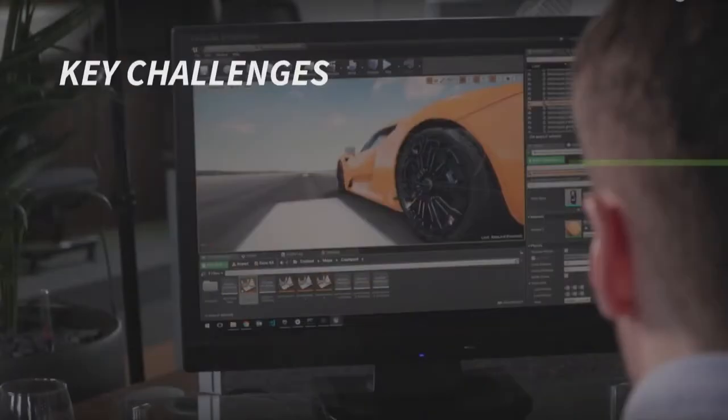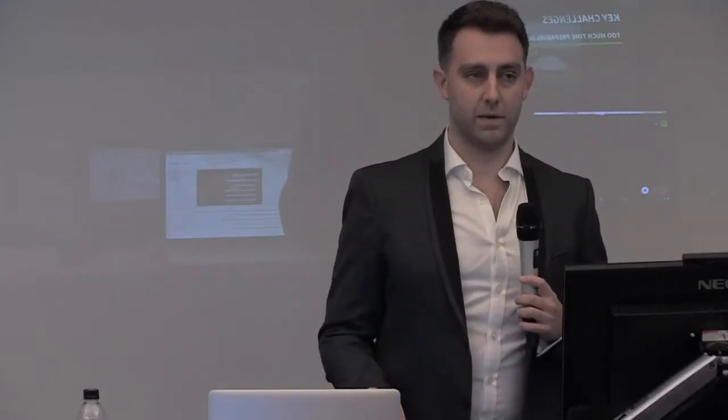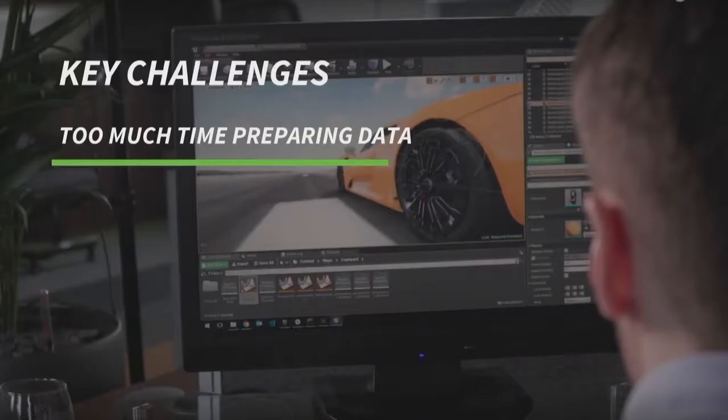Let's start with the challenges. The two main ones that we hear are, first and foremost, that we spend too much time preparing data for design reviews. One particular company that we spoke to recently told us that they have design reviews most weeks, certainly every month, and it's the task of their Alias surface modelers to actually prepare the data for design reviews.